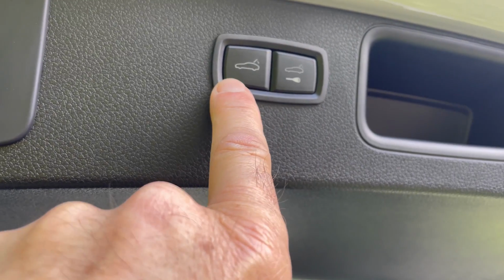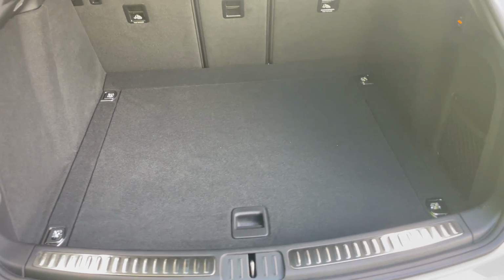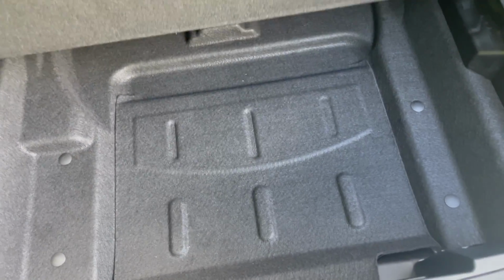A lot of cars have only got this button. You have to lock the car separately, and you might even forget. The boot is much bigger than a hot hatch. So Golf is 380 litres, this is 488. With the seats down, this is just over 1500 litres, so just under 200 litres more than a Golf. So it is a big boot, and there's a lot more space down here as well.